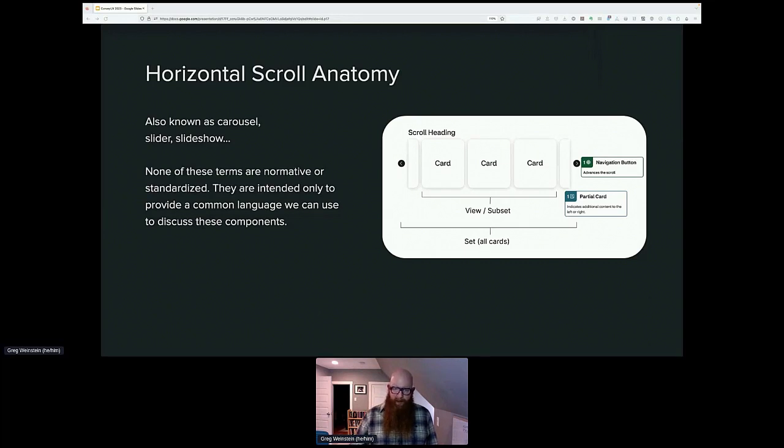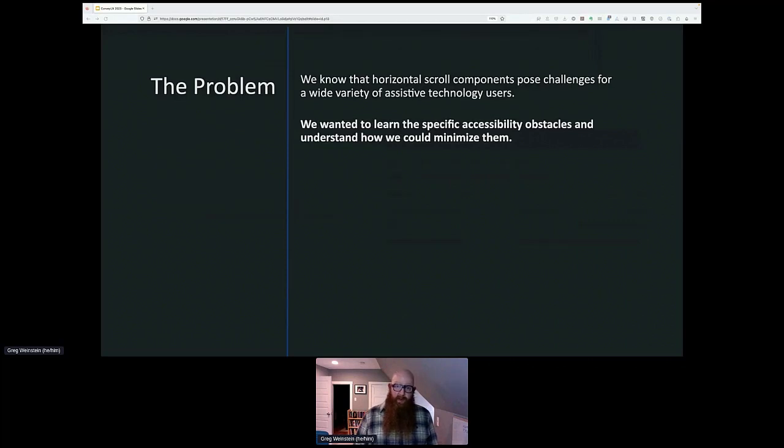Now, why are we investigating it? Well, we know that horizontal scroll components are challenging for a wide variety of assistive tech users. We knew this going in. We knew this was a problem because, in digital design and digital accessibility, this is one of the most commonly pointed to patterns that pose challenges for people. We started thinking about how it impacts screen reader users in particular, but that very quickly widened out to users of any assistive technology because it really impacts everyone. But what we did not know was all of the finer points about what those accessibility obstacles are. And without that, we can't actually create a pattern that works well for people with assistive technologies.